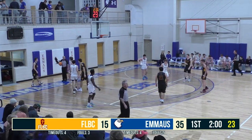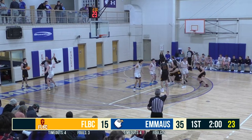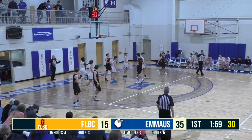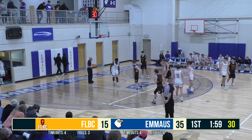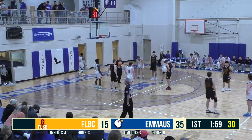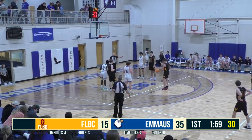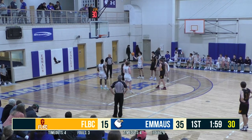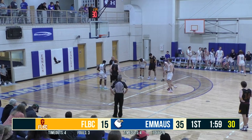Ball stays down here. 2 minutes exactly to go in the half. Find the guy cutting to the basket, puts it up, no good. Foul is on number 11, Tyler Casey. That's his first. Basically, all they did on that inbound was line four up at the free throw line and crash. Sorry, Peyton. That's okay. Anderson's first free throw was no good.